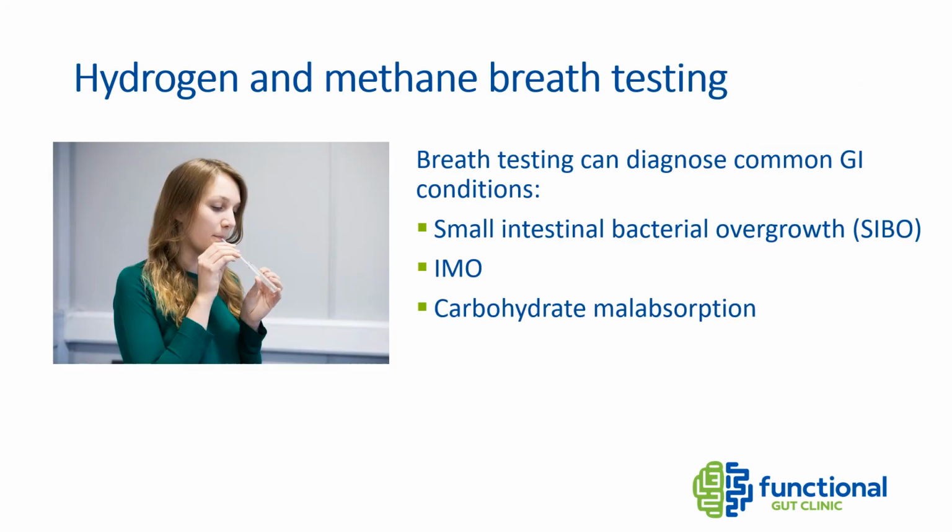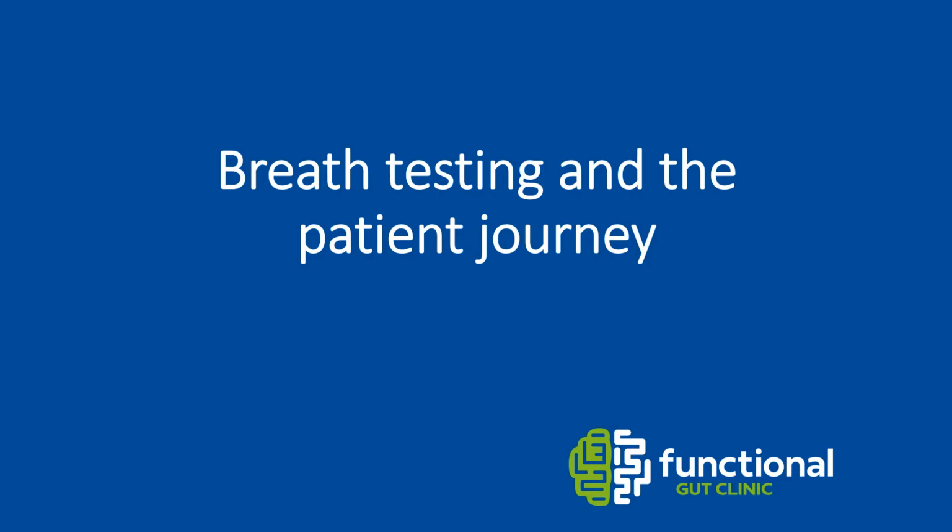We can diagnose excessive methane production or small intestinal bacterial overgrowth using a simple non-invasive test called a hydrogen and methane breath test. This test can also be used to diagnose whether someone isn't breaking down certain carbohydrates as they should, and if these carbohydrates are therefore being excessively fermented in the colon. In the second half of this talk, I'm going to be discussing how breath testing fits into the diagnostic pathway and the science behind breath testing.